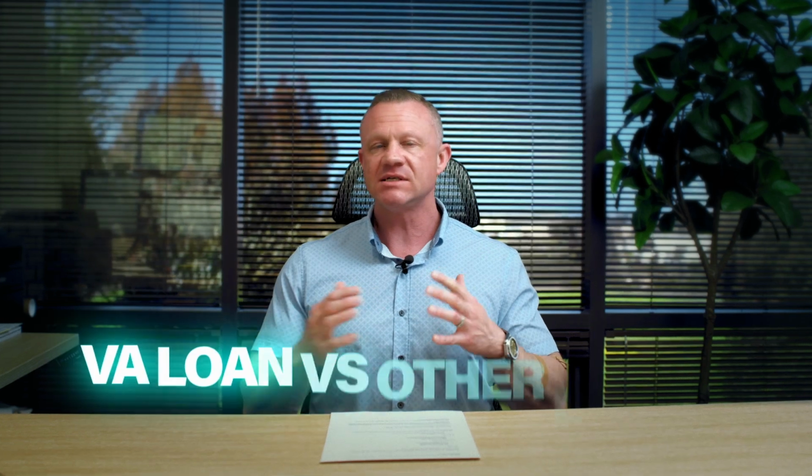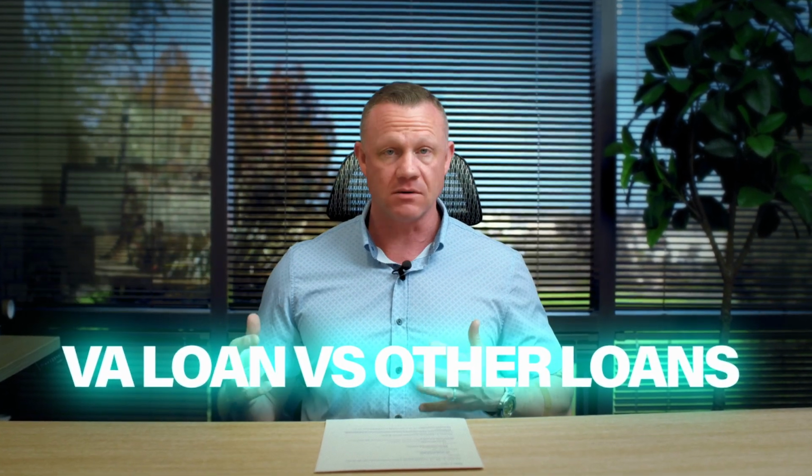So let's see how the VA loan stacks up compared to some of the other loans out there with regards to closing costs. Now, like I mentioned, the VA loan has closing costs that range usually anywhere from 2 to 5%. And a lot of that largely depends on the funding fee percentage, and that's based on whether or not you have a disability rating to have an exemption, or your usage of the VA loan, and your down payment on that home. All of those can affect what the VA funding fee is, which is why there's that range of 2 to 5%.